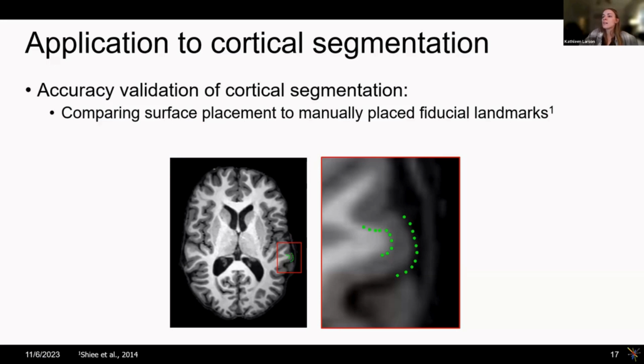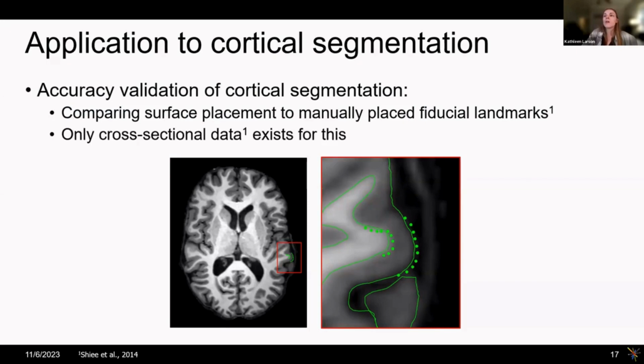So we have a set of landmarks denoting the gray matter white matter boundary, and then a set denoting the gray matter CSF boundary. When you want to measure your segmentation accuracy, you can perform cortical segmentation of this image and then measure the distance between your surface and those landmarks. That distance is going to be your accuracy error. Unfortunately, only cross-sectional data exists for this.